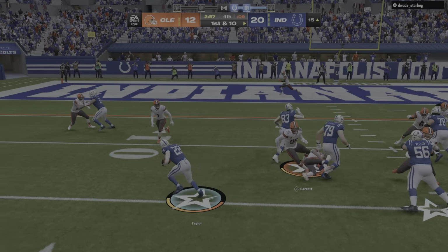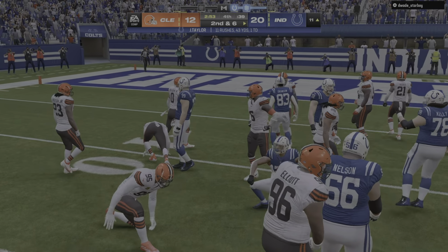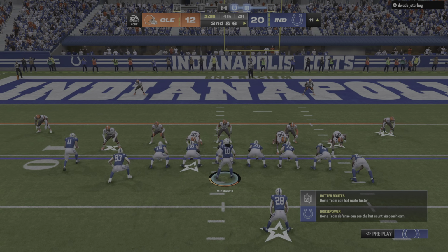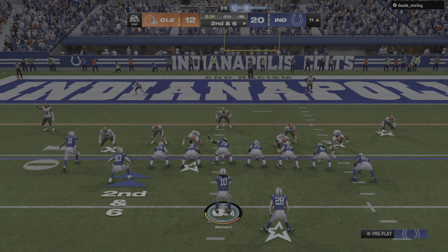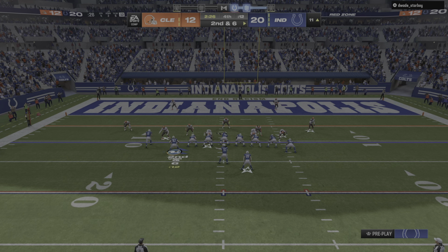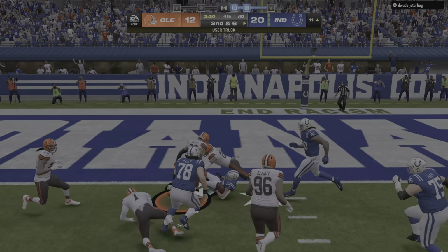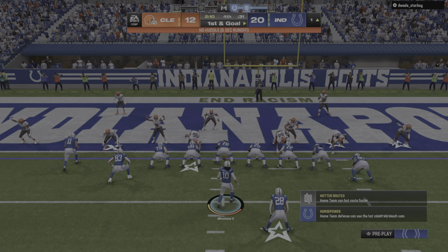Up the middle, here's Taylor. Powers through it. And he was able to shed one tackle but could not get away from there. It's a pickup of 4, and it'll bring up second down. 4 yards on the pickup. Second and 6 at the 11-yard line. Running straight ahead, Taylor. And he couldn't quite get there. Tackled down at the 1.